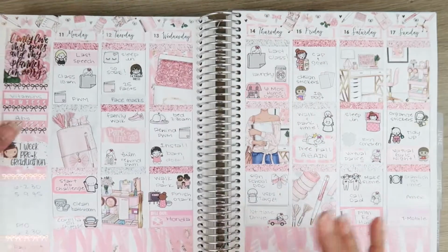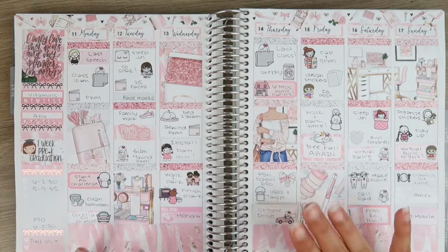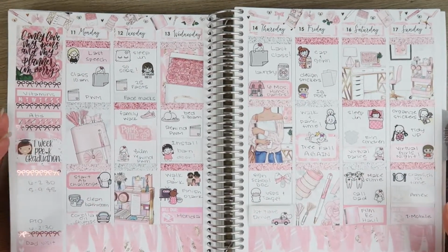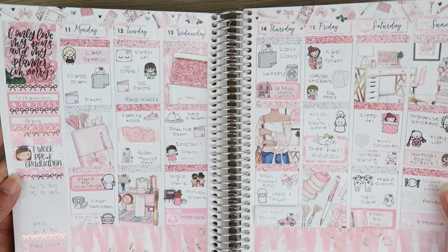And then moving on here. Oh, that is Alondra. This is a kit from Scribble Prints Co. Another very pink week, but I love it. It's so crazy, the full-on pink weeks, which I thought I would hate and not like, I actually love. So anyways though, this is from SPC, and again, I just love this so much.